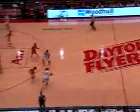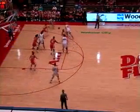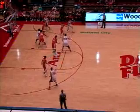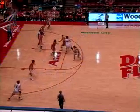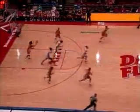And Andrea Lindsay brings it up. Drives to the right side over to Armstrong. She fumbles the ball, but it comes right to Lindsay in front of the Dayton bench. Shot clock's at 15. Lindsay uses a screen, shoots it from 15, and it's too hard. Tate comes down with the rebound.